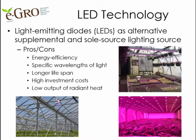That really leads to this new technology that I was alluding to, which I'm sure we're all pretty familiar with, being light-emitting diodes, or LEDs. A lot of research has been looking recently at how we can use these LEDs as potentially an alternative lighting source for many greenhouse applications. The reason why LEDs are becoming a pretty hot topic and more popular is because they are generally thought of as being more energy efficient. Ultimately, a lot of growers are seeing that potentially you can save a lot on energy costs when you look at installing this type of lighting in your greenhouse.